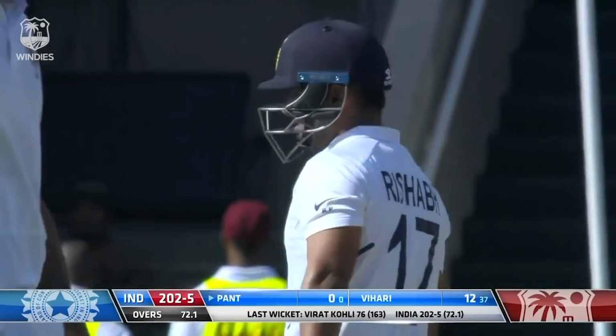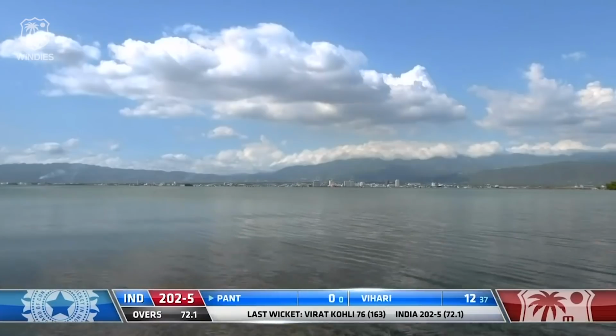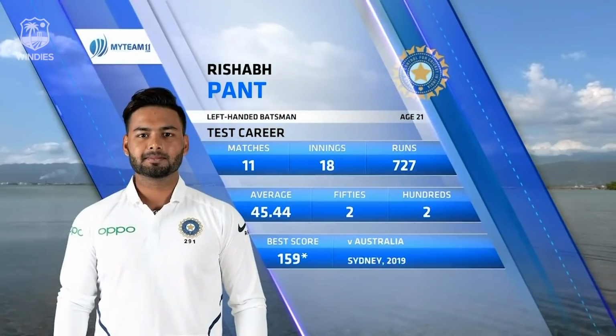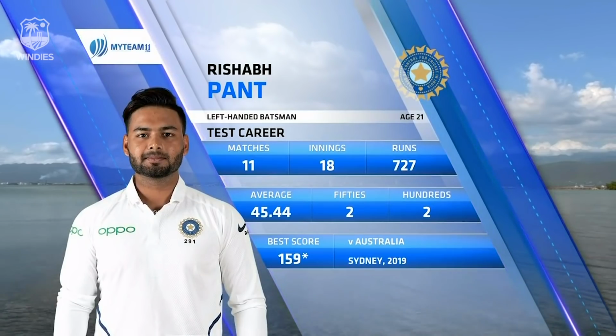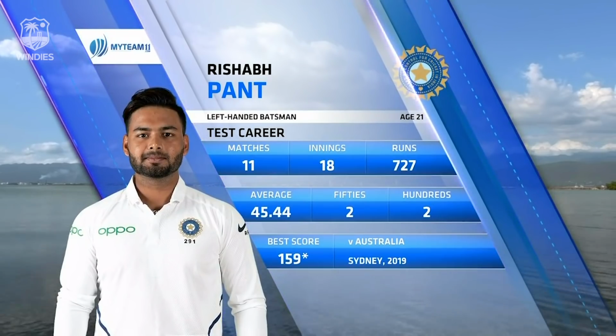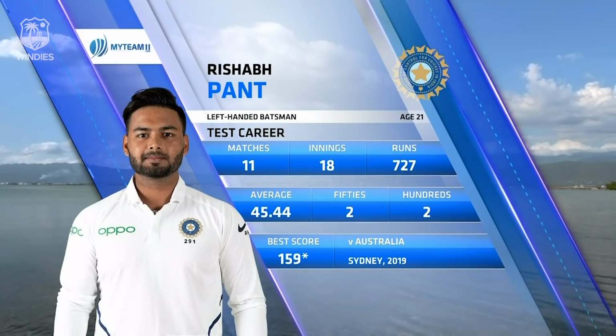Virat Kohli, he was trundling along beautifully, has been nicked off chasing a hold of the bowler. Hamilton, the debutant keeper, taking the catch. It's brought this man, Rishabh Pant, to the crease. Very steady average, 45. Short career so far.